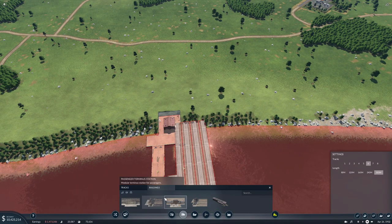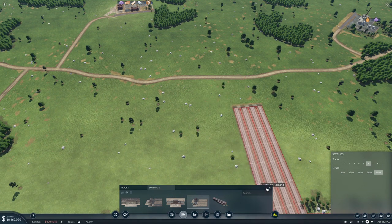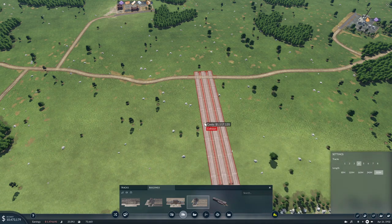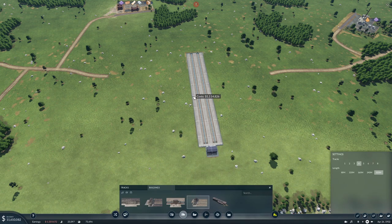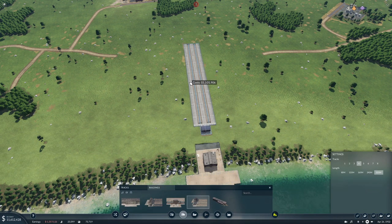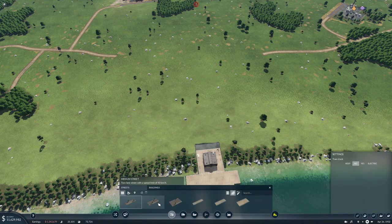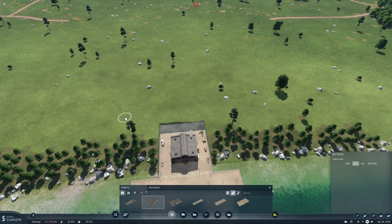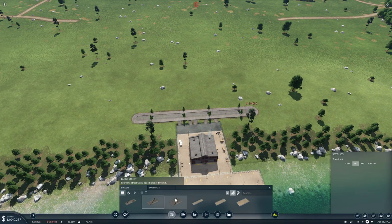And then we need a cargo terminus. And I think I'll want it 4 long. Let's just do this. Let's put a road in between here, just for good measure, because we do need to hook this up.